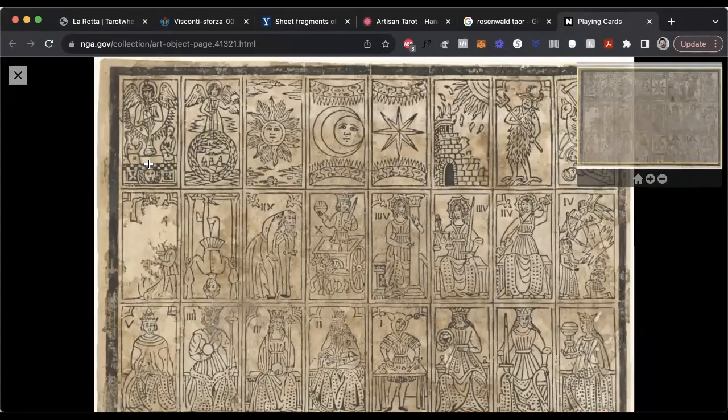We start over here with Judgment, followed by the World, the Sun, the Moon. And if you're familiar with the Tarot de Marseille, I think you're going to probably recognize a lot of the images that are here. And we're going to be talking about some of these images as we go through, but I want you to pay special attention to the Wheel of Fortune, which is this card over here. You're going to see that some of this card is missing.